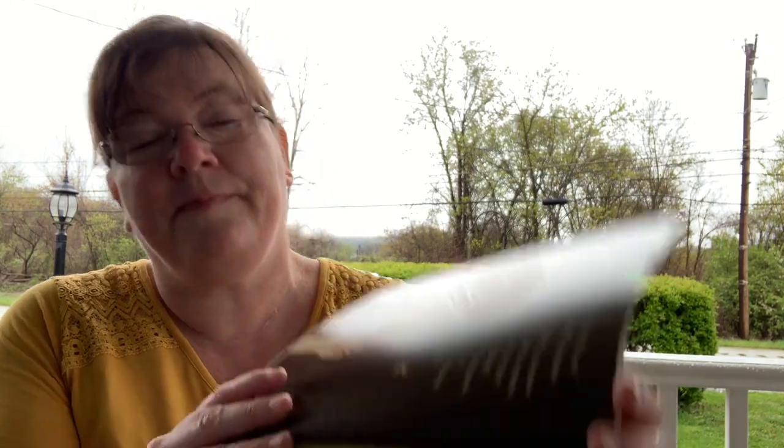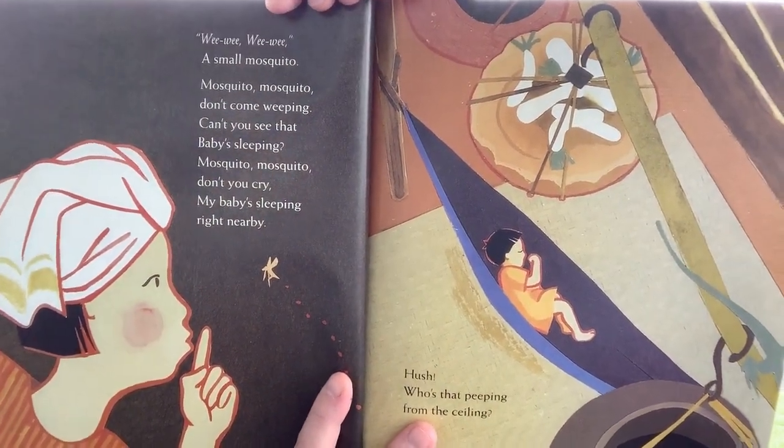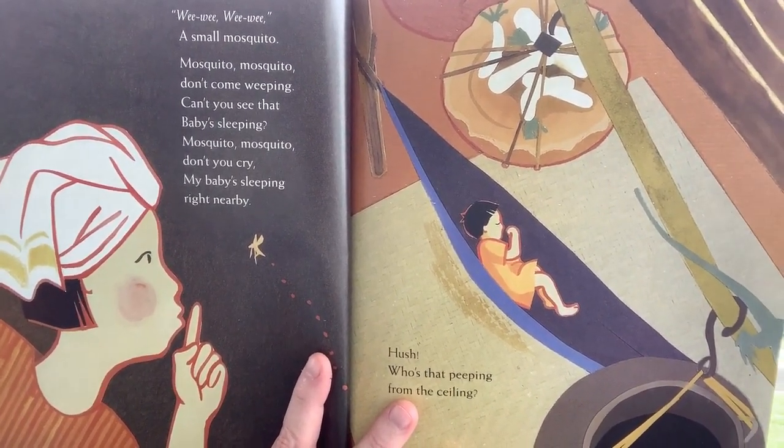A small mosquito. Mosquito, mosquito, don't come weeping. Can't you see my baby sleeping? Mosquito, mosquito, don't you cry. My baby's sleeping right nearby. She says to the mosquito, hush. Where's her baby sleeping? Do you see her baby? Hush.